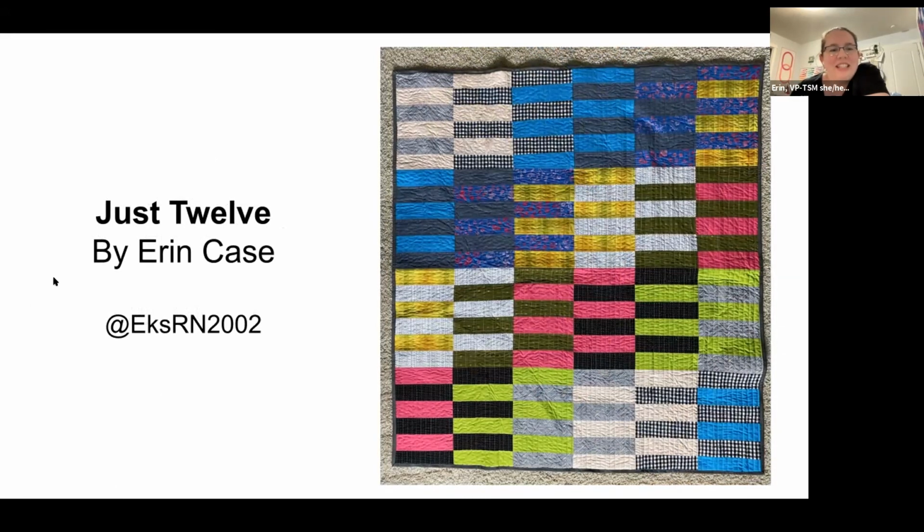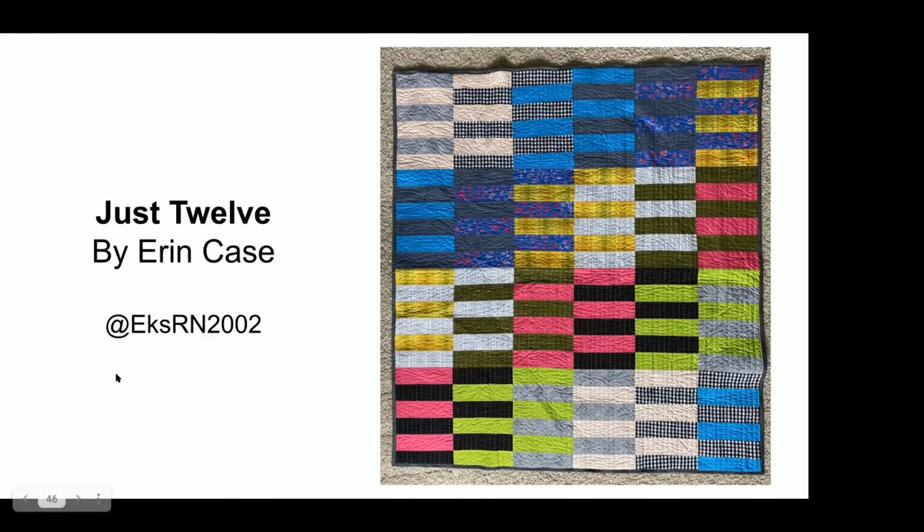Hi, everybody. This is my Just 12, which is a pattern by our Block of the Month designer, Tara Evans. I believe it's just $4 on her website, and it uses just 12 fat quarters. This was a fat quarter stack of 12 that came from Modern Domestic. It was their PMQG poll. And so I purchased this and made it using Tara's pattern. Very nice. Very nice.